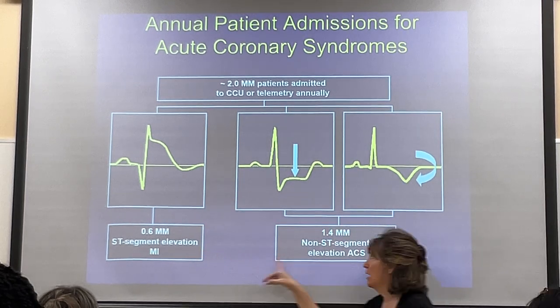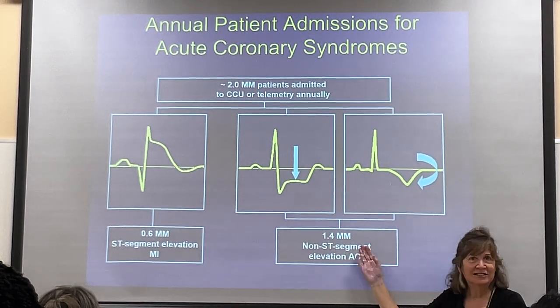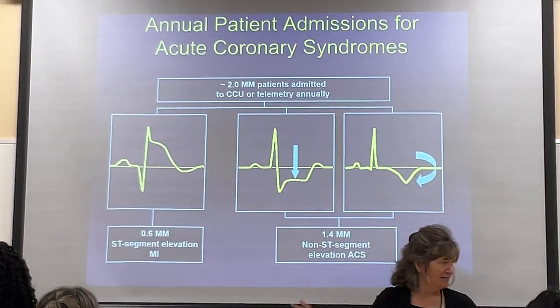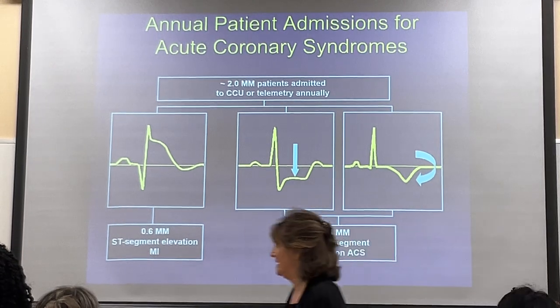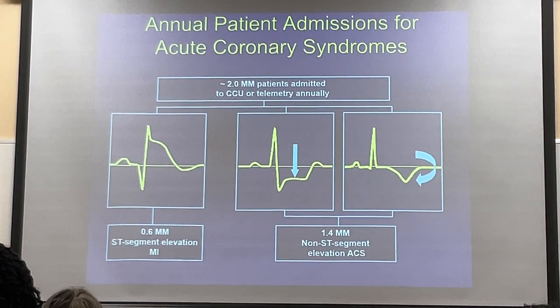600,000 people have STEMIs. 1.4 million people have non-STEMIs and unstable angina. This is much more common. Check out that ST depression. Just to be fair, I'll draw ST depression over here. But I'm a really good drawer of ST elevation, but I have to cheat to do the ST depression. P wave, R wave goes up. I didn't mean for that PR interval to be non-existent. R wave goes up, but there you go. That's hard to draw by myself. I have to cheat.